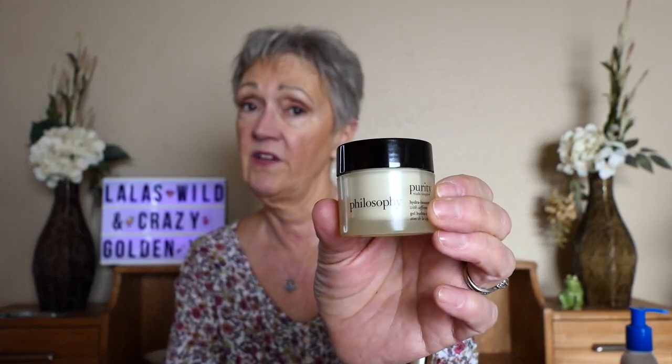Then, after I've done that, some people, that's all they need. I need a little bit more for my upper eyes, so I'm using the Philosophy, and this is very gentle and has caffeine in it, not as much as that, plus other lovely ingredients. And you just take a little bit of that, dab it on your fingers the same way, and then I dab it on my eyes, dab it on my eyelids, because it does help lift a little bit, and it doesn't bother my eyes.